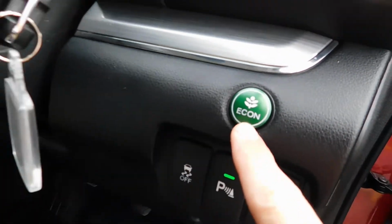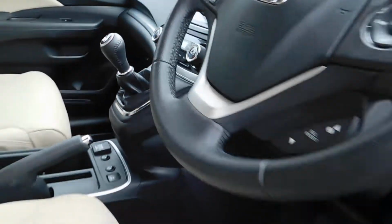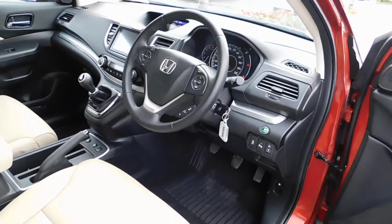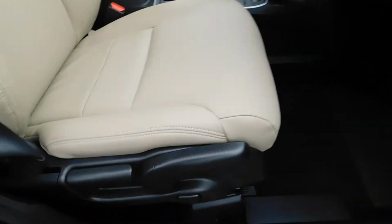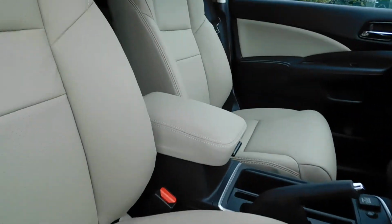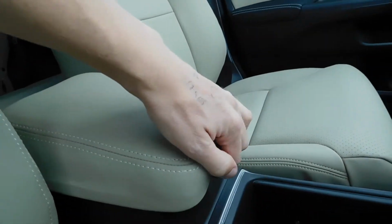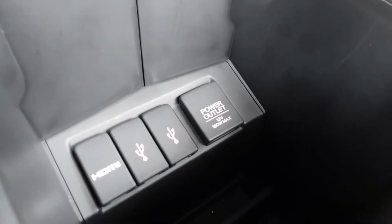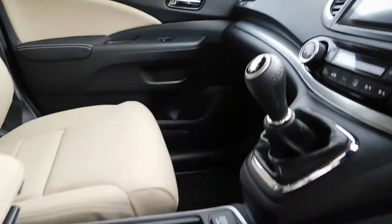Econ is going to reduce how aggressive the cruise control is, and the air conditioner, in so far as saving fuel. So if the cruise control is less aggressive in how it reacts, and the air conditioner is less aggressive in how it reacts, it's using less fuel. Lumbar for lower back, height adjuster for the seat, back part of the seat up through here as well. That armrest moves backwards and forwards, and it opens up to reveal USB connectors for phone and music and all that stuff. HDMI if you want to play video up on the screen in the center.